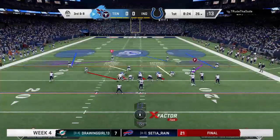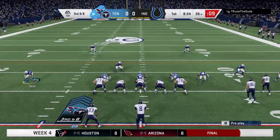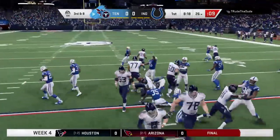And for the Colts, an extra defensive back in there now on third down. From the shotgun, it's Mariota. It comes, and he lost the football. Mariota had it jarred loose.